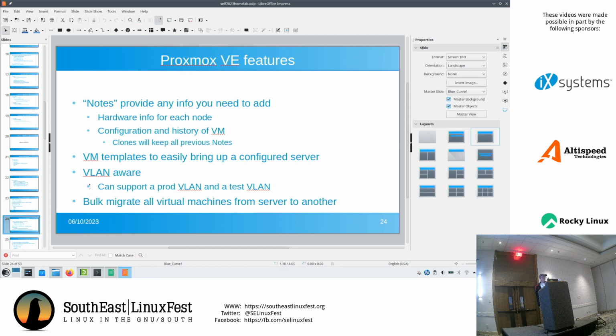It does provide a facility if you need to take a node down. If you're patching a node, you can bulk migrate everything on there. It migrates everything, whether it's running or stopped. I haven't found a way to migrate only my live servers, and maybe not my servers that are stopped. So I haven't found a way to do that.